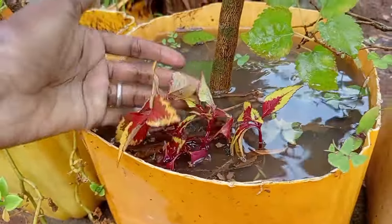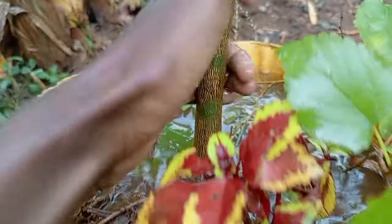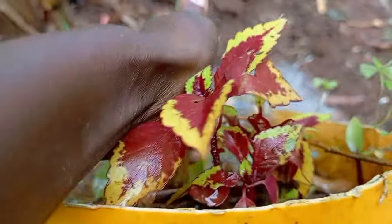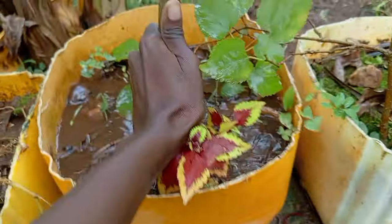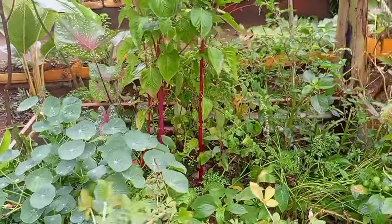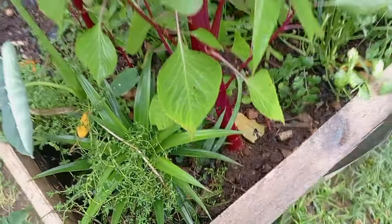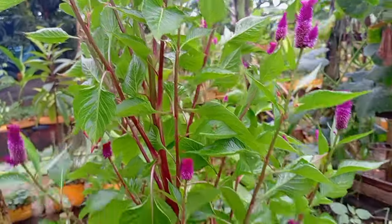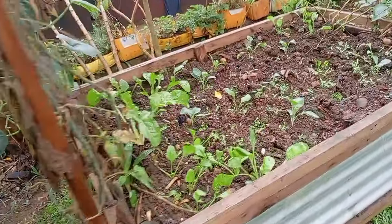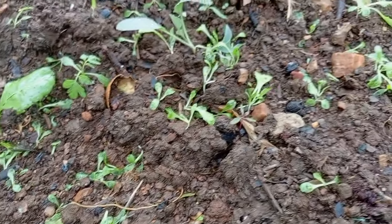Oh my God. These containers have holes, guys, but okay. That one was just too full. This garden is not bad. This one is giving way. Whoa. What? These are little seedlings and they don't look okay.